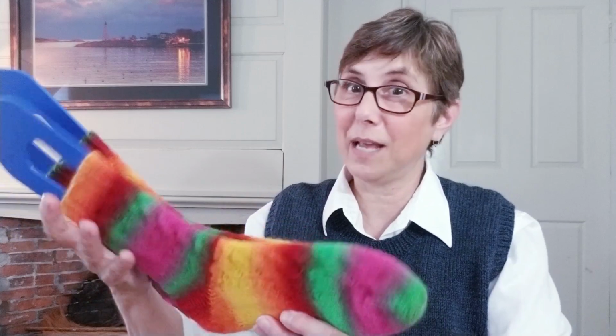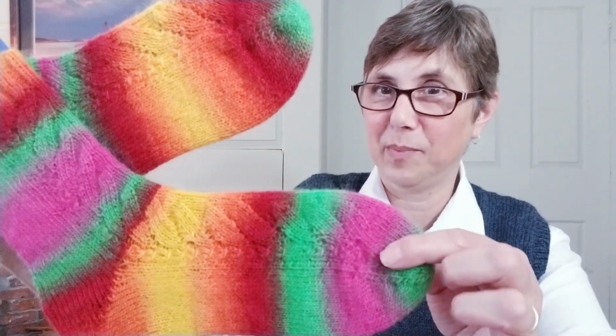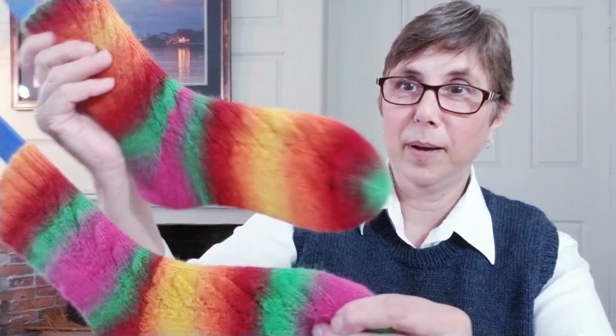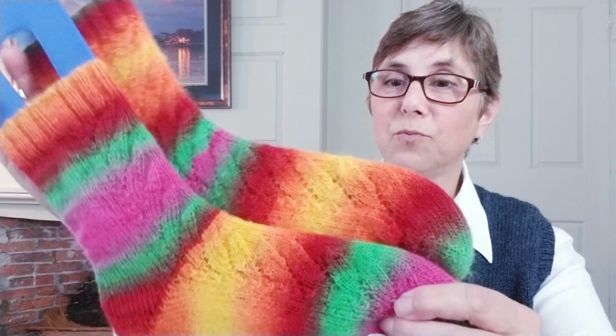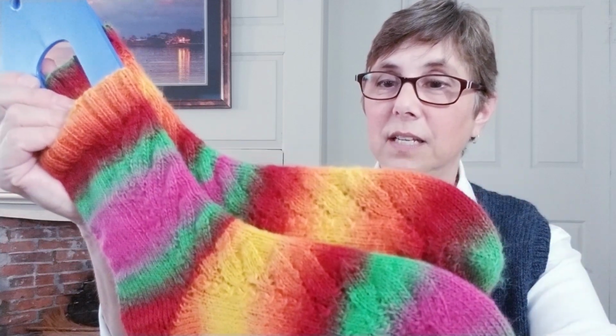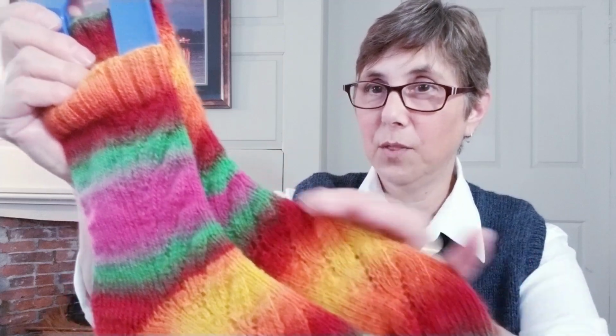And they didn't start at the same place because I just used 1 ball of yarn, so I just kept going. That does not bother me in the least. So the second sock has green and pink down here at the bottom. It starts, but what a beautiful pattern. It was really lovely. It's a very intuitive, lovely lace pattern all the way up the front.